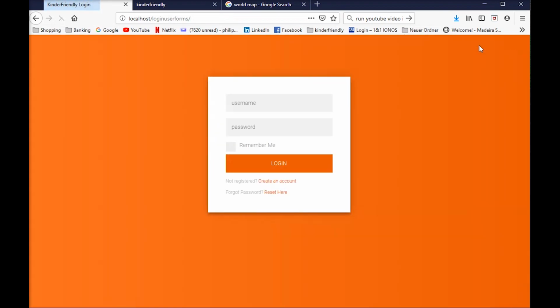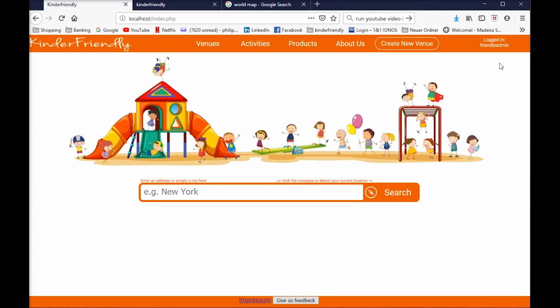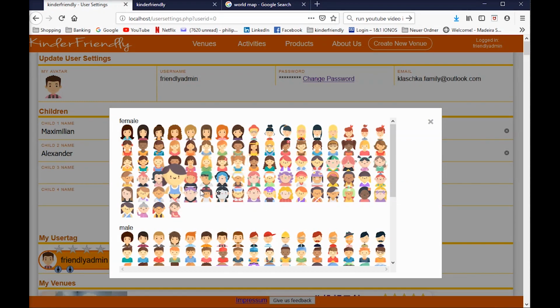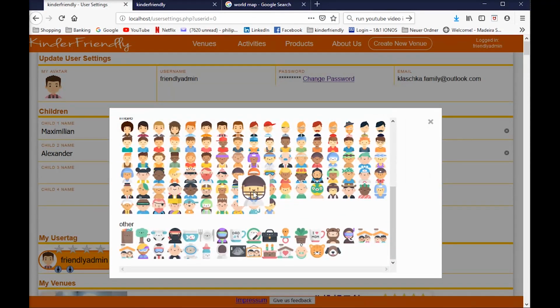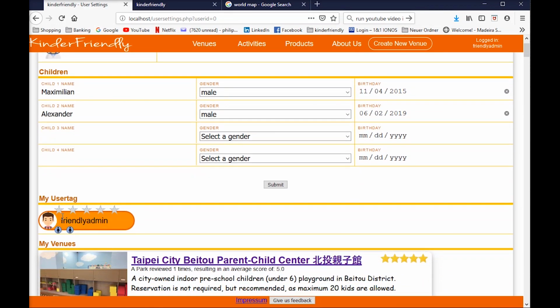So one other thing I wanted to show actually is when you log in. So I'm going to use my credentials here. Now you won't have all of these drop downs because you may or may not be admin, but you will have the user account. So in the user account you can select your avatar out of a list of lots of avatars. You can customize that. You can change your password and email. You can upload your name, your kids' names, their age, and their gender, which will then generate your user tag.